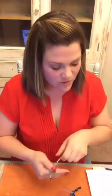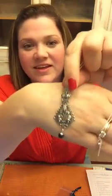This is one of the pieces, and it's actually my favorite piece that we got today, and this is the royalty necklace with a black pearl.